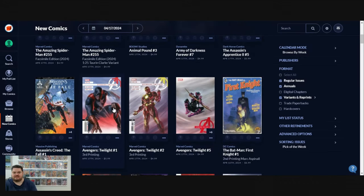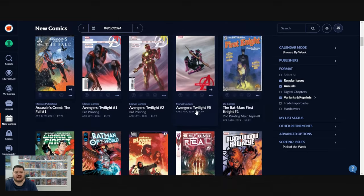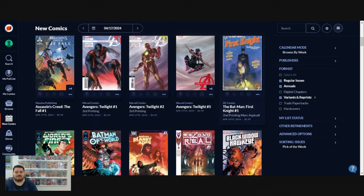Avengers Twilight third printing for number one and number two with the Alex Ross covers. Great if you want to grab them if you didn't get your chance. It's a fantastic story, you should definitely be reading it. Avengers Twilight number five has come out. Great cover.